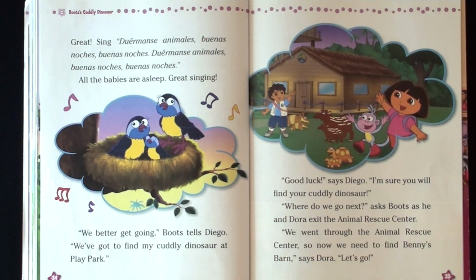"Where do we go next?" asks Boots as he and Dora exit the Animal Rescue Center. "We went through the Animal Rescue Center, so now we need to find Betty's barn," says Dora. Let's go. Don't forget to join me tomorrow for Chapter 3.